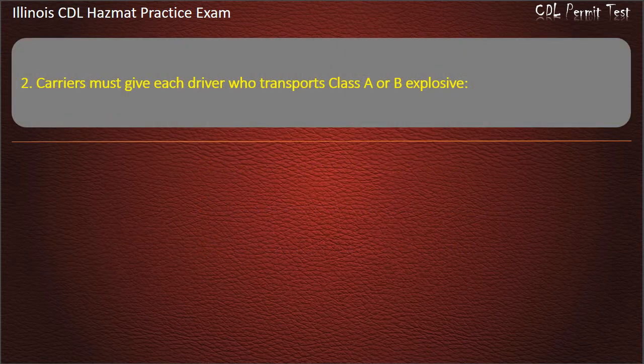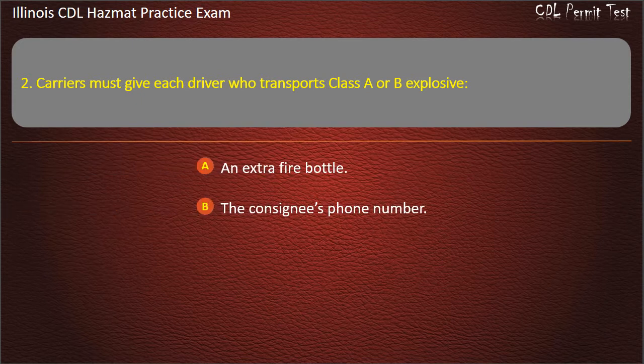Question 2. Carriers must give each driver who transports Class A or B explosives: an extra fire bottle; the consignee's phone number; a copy of FMCSR Part 397. Answer. A copy of FMCSR Part 397.